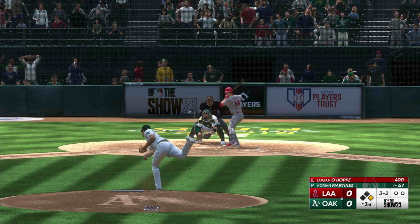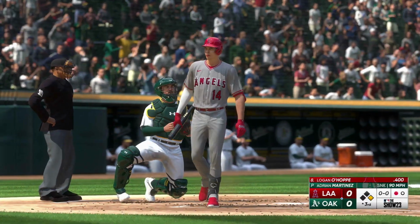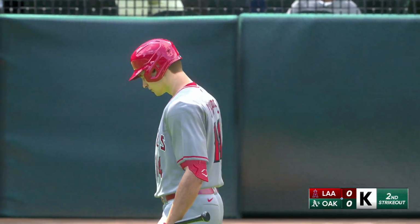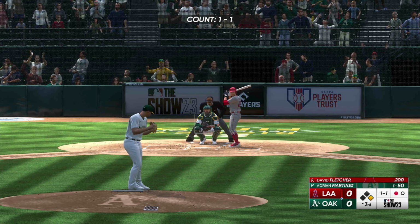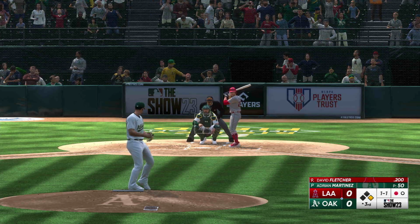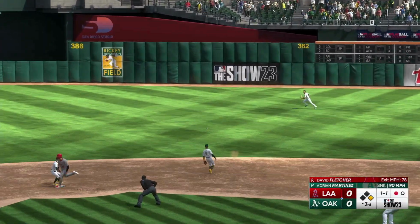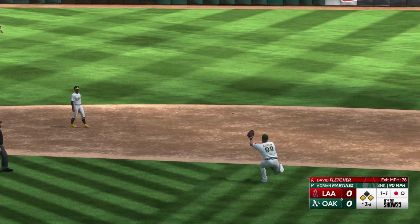Payoff pitch. Check swing. Now we'll look down to first. Yes, he did. Down he goes on strikes. Here's David Fletcher. The 1-1. Runner on the go. And a liner out into right center for a base hit. And they'll have runners at the corners after a one-out single.